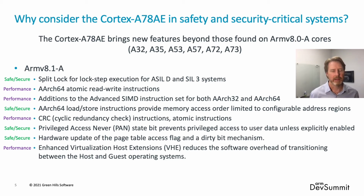And like I said, there's some of these features that are safety security related, like Lockstep, that have an obvious use case in the safety case. But I just wanted to point out that a lot of these performance features are also really useful, because you need that extra horsepower in the system.